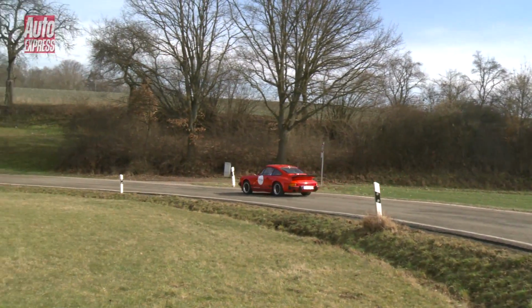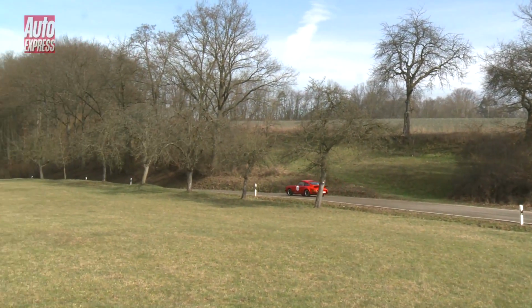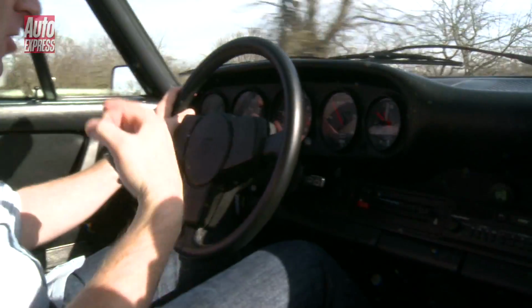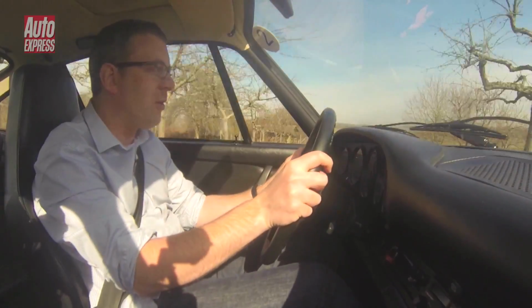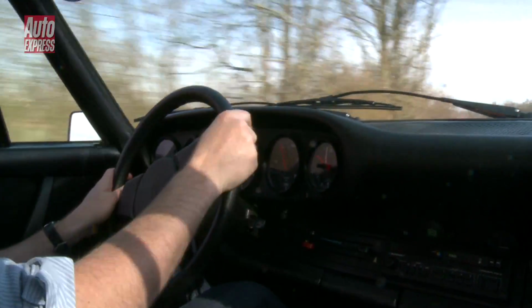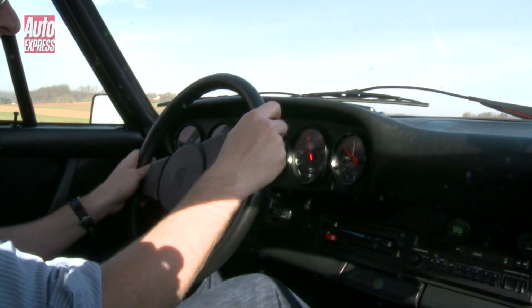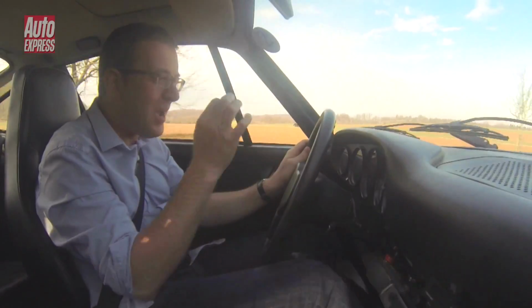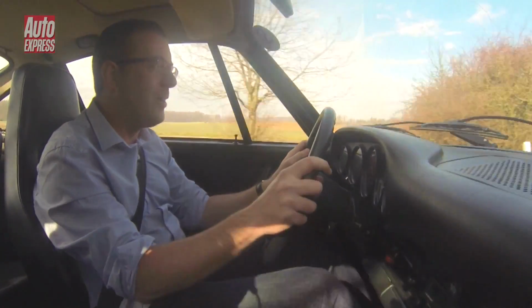Still no power steering, but there's a lovely natural feel to the steering. And the engine is just same sound, but so much more urgent. So the throttle response in this car is just incredible. So once you press the throttle past 3,500, it just wants to keep going all the way to the 7,000 red line. It's just such a beautiful car. It's absolutely undiluted engagement with the road.